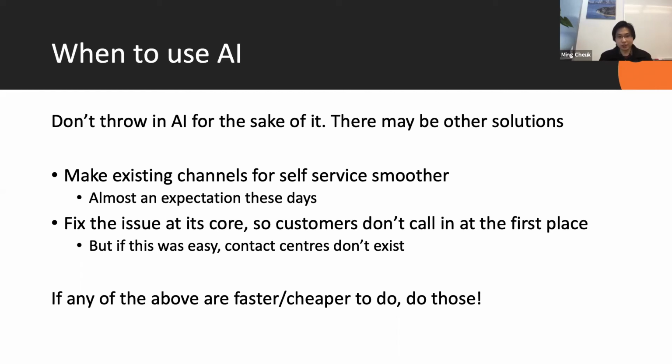Same with fixing the issue at the core. If it is something that's an easy fix. But again, things will pop up when you least expect it. So it's being able to prepare for those situations where having the AI help your contact center can really be beneficial.